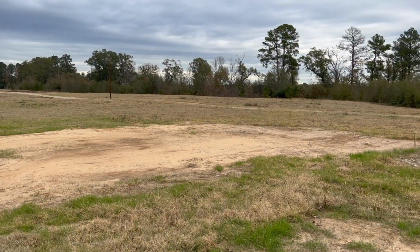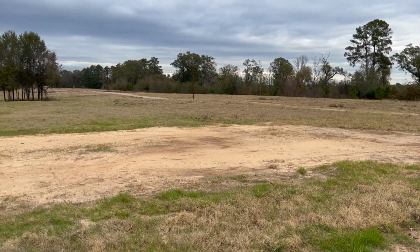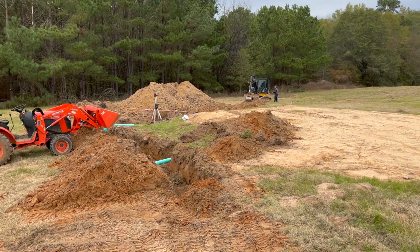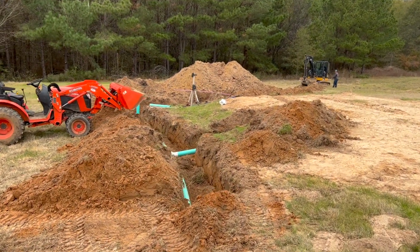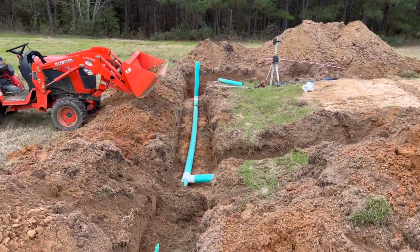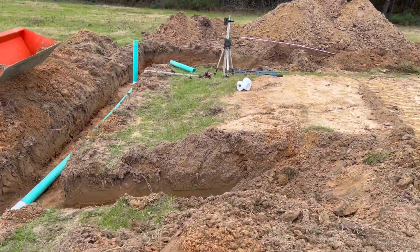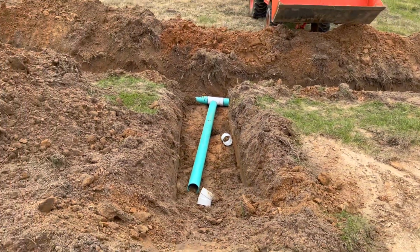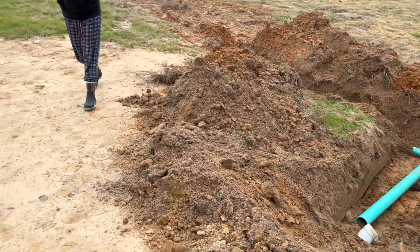So right here is our house pad. So this is where the mobile home is going to be. And then here's the rest of the septic work that's getting done. So they trenched all this with the excavator. This line right here is what's going to come up. So this is going to be our main sewer line.